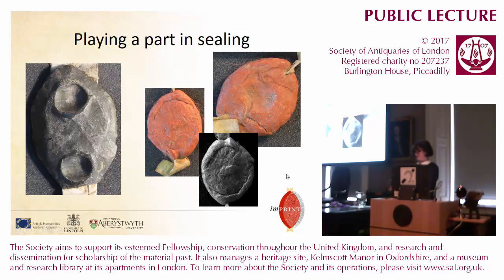So someone's done what we'd expect, pushed in the matrix, but they seem to have taken it out, turned it over and said, now you press your thumb or your knuckle into this. Oh, whoops, we've just ruined the matrix image. Never mind, we'll keep going. But it demonstrates that that's part of the way that people could be doing this.